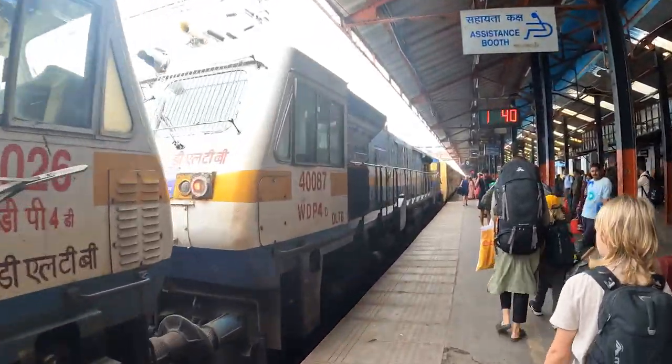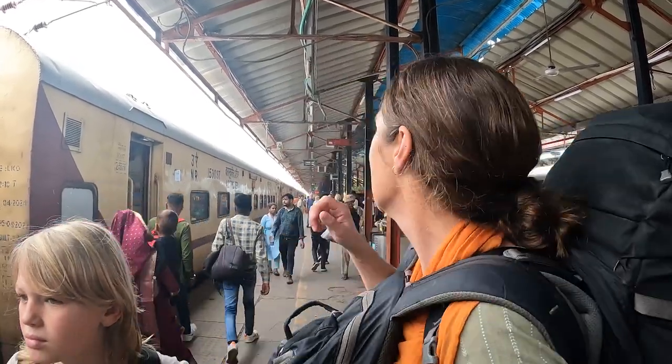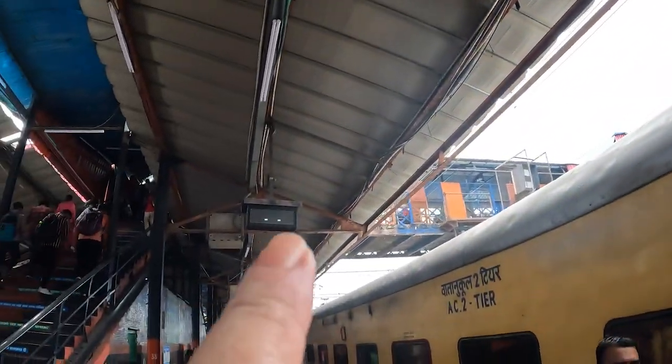Gonna take us all the way to Jaisalmer. Okay, so our train is here. This is the most important thing about boarding a train in India. You need to know your carriage number, your class number. We're in second class today. We know from the app that we're in carriage number 7, which the code for that carriage is A1. On this overhead, it says A1 up there. Yep, see up there.